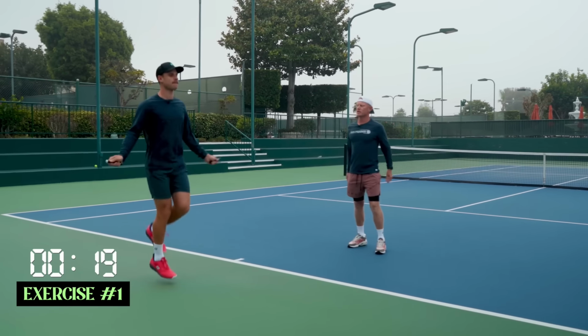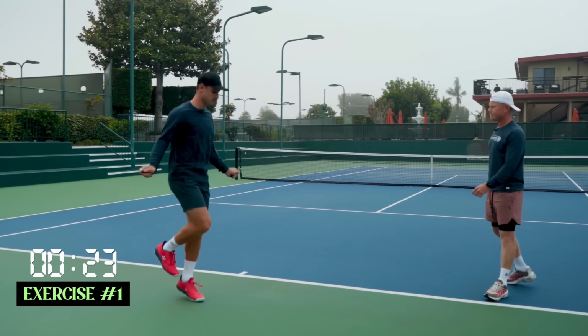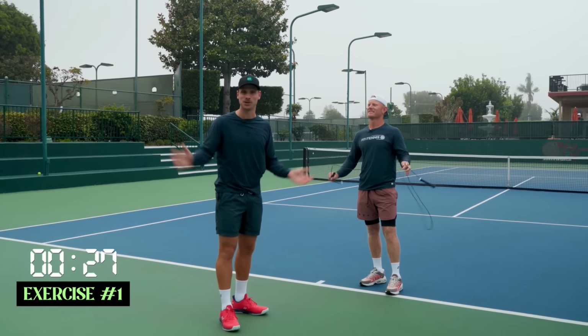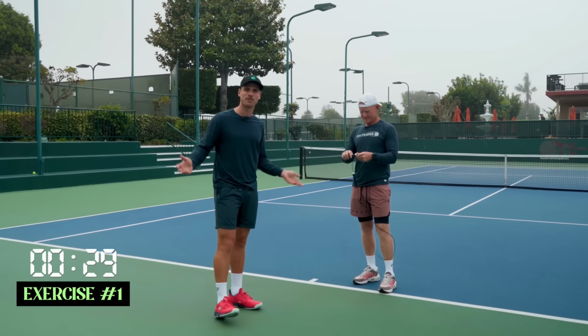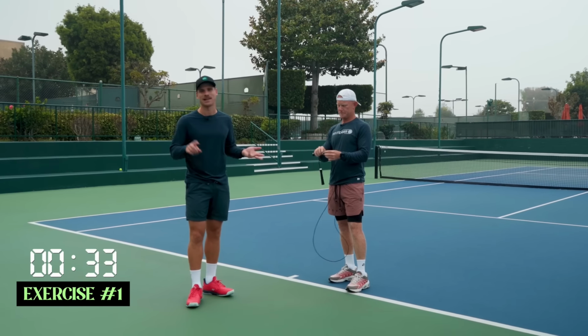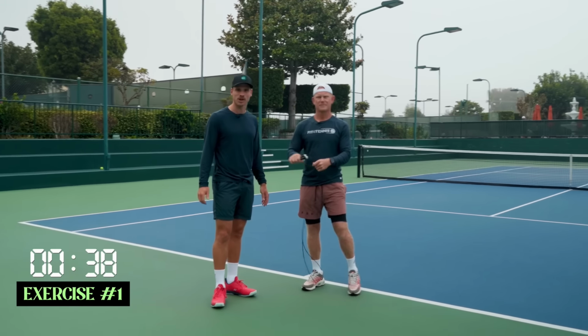Yep, we can transition into some single legs. Just warming up here. Jump rope, I think, is universally a good thing to do. If you guys can just have one in your bag, always do it before playing a match or your practices. Easy thing to do. So just a little jump rope to start.